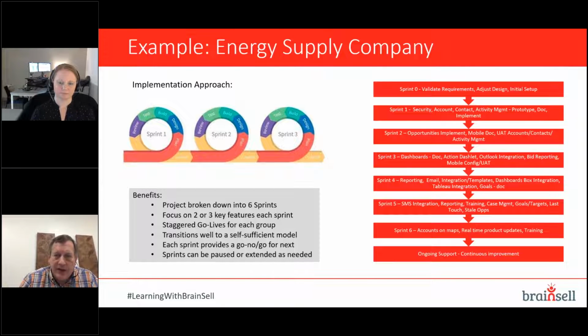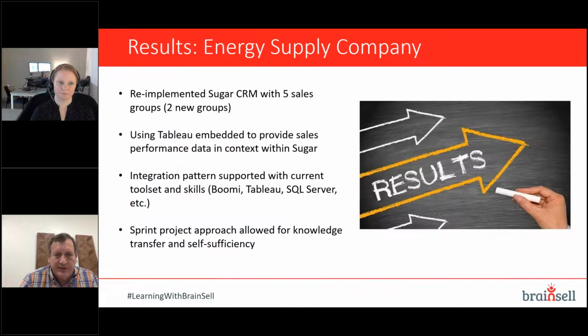And it has a side benefit: at the end of each sprint, you can do knowledge transfer back to the team so they can become more self-sufficient. So we just found this works really, really well on CRM implementations.